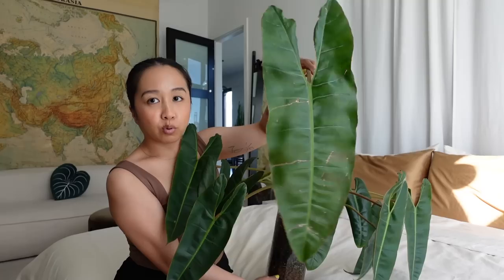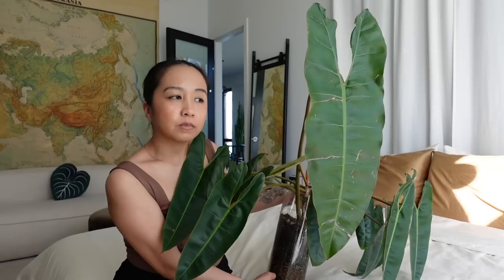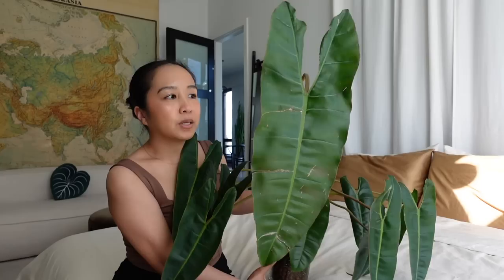Taking a quick little anthurium break to bring you my big Billy. I don't know why this leaf is still here. Seriously, I've mentioned this before. This import leaf, I don't know why it hasn't died off yet. I think it's been 3 or 4 years or something since this leaf has been on here. Okay, maybe not three, maybe not four. Maybe like 3 years. But I did not expect this leaf to stay on.